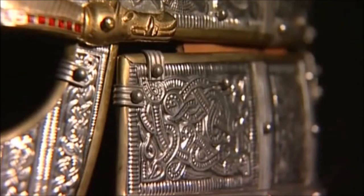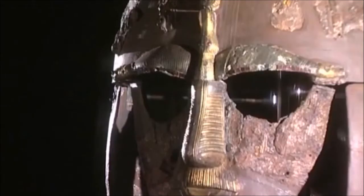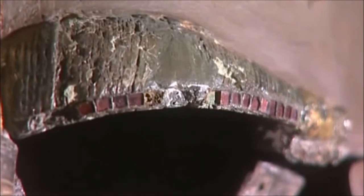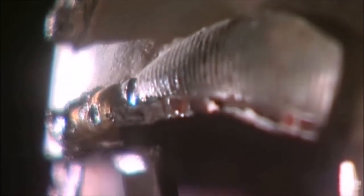Just by looking at this grave assemblage, we realised that there were international connections, that goods and probably also people could travel very long distances and very far beyond their own cultures. If you look at the eyebrows, the garnets used on those may have come from as far away as India or Sri Lanka. So you see that the materials themselves had travelled quite a long distance before reaching Anglo-Saxon England.